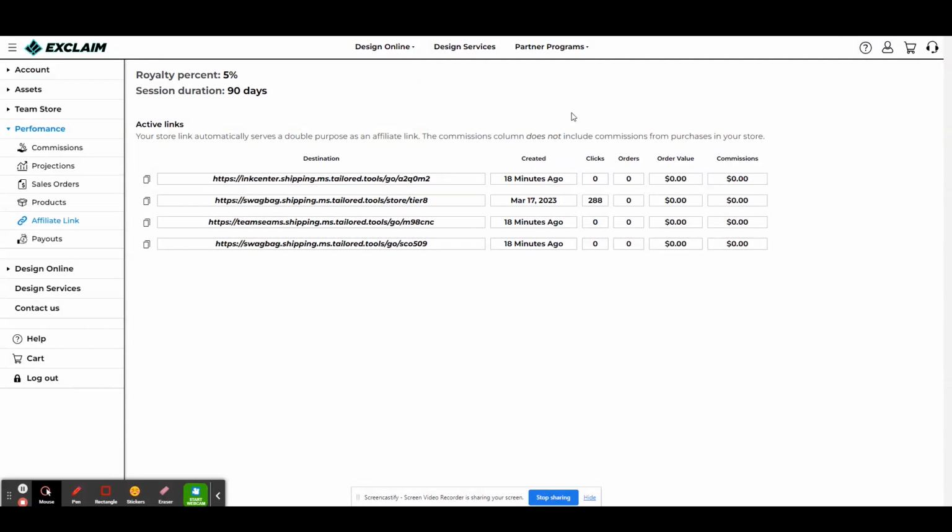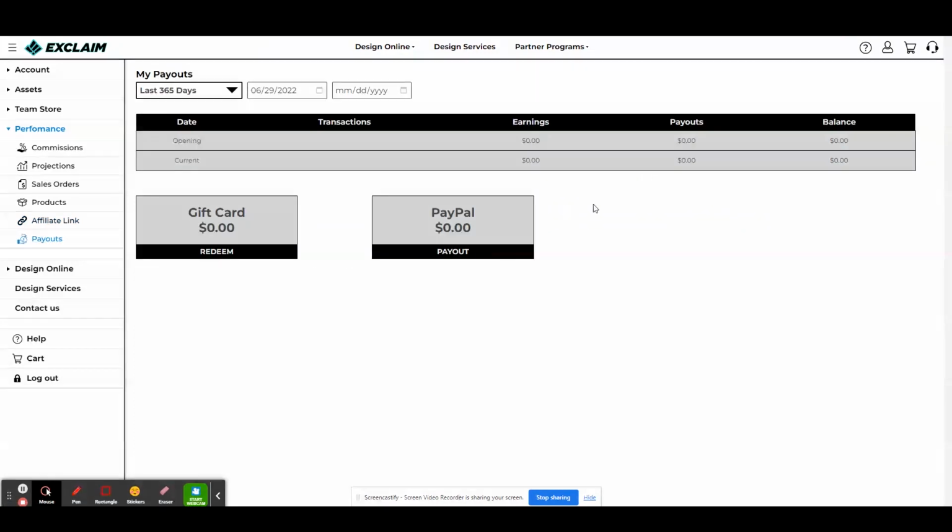So as those shoppers click your link, make purchases like any affiliate program, you'll get credit. It will show up in your payouts, and it will say affiliate link, and the earnings will be there, and it would just go right into the rest of your funds that you've raised.